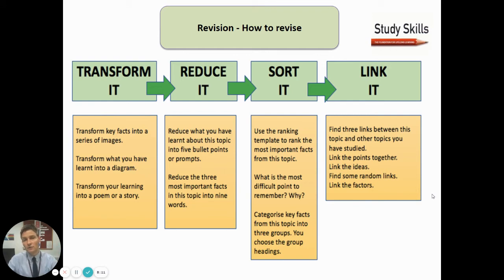Okay, another way of trying to retain information to help you revise is to follow the slide on the PowerPoint. So you can see a number of steps. You transform it, so you get all your information, transform it, for example, into a series of images. Then you reduce it. You can try and reduce your pages and pages into a few bullet points or into a small spider diagram.